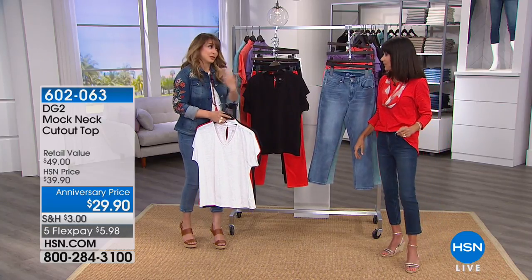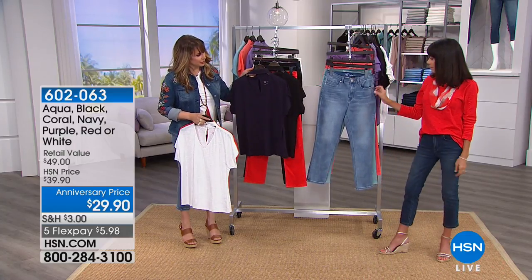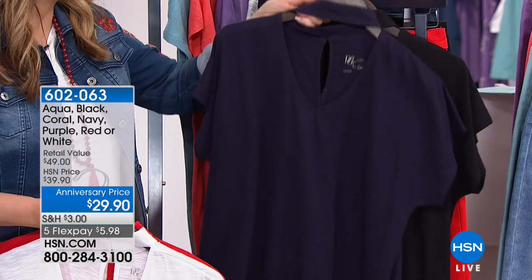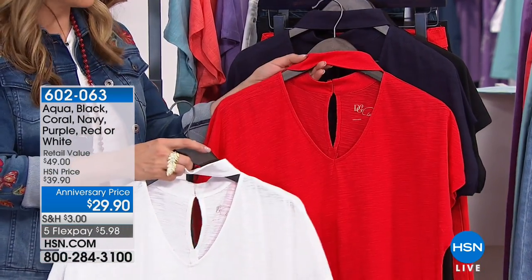I have that underneath the jacket that's coming up, too, so it's not too bulky at the arm. So here it is in the black. Here we have the navy, just to show you. It's a dark navy, but you'll definitely be able to tell it's navy. And then we've got it in that wonderful white. And here it is in the red.